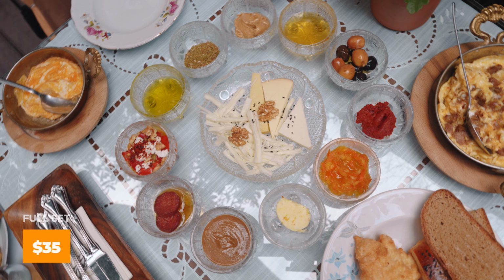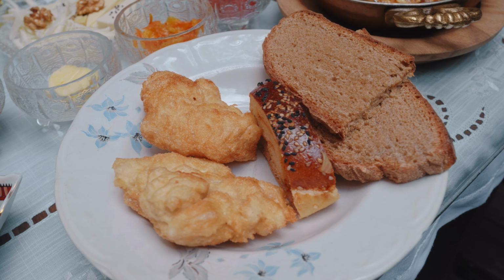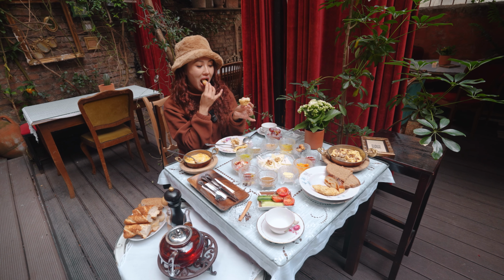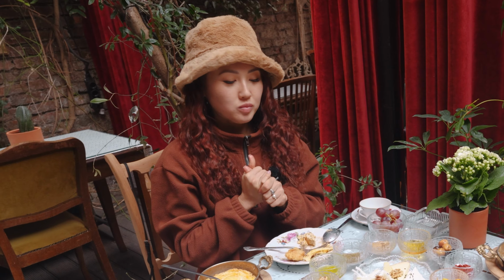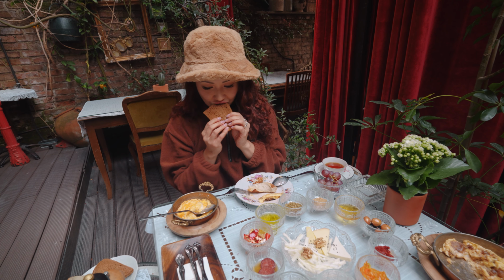Delicious. I want to try everything in here. Turkish breakfast looks amazing. Let's start with fried homemade dough. It's like donuts without sugar. Dip it in olive oil, some spice, eat it this way. Incredible. I love that every bread here is toasted, still feels kind of warm.